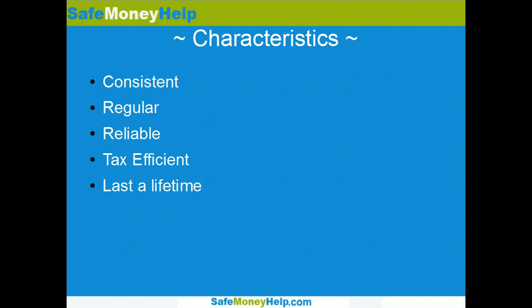What are those characteristics? Well, they need to be consistent, so the payments don't fluctuate much from month to month. Regular, so the payments come in as expected. The last thing you want is a delayed payment. Reliable. You can count on that money to be paid. Tax efficient. We're always looking at ways to minimize the effects of taxation. And then lifelong. We need to have some source of income that we can depend upon for a complete lifetime. So the importance of these characteristics will become more obvious when we compare them to the characteristics of other expenses that we'll cover in the coming days.